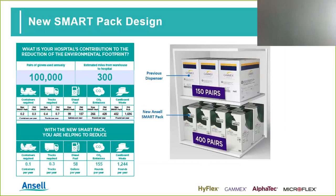The smaller box offers 50% space saving, the same amount of gloves in a box, time saving on restocking, and an overall 54% waste reduction, resulting in a positive environmental impact.